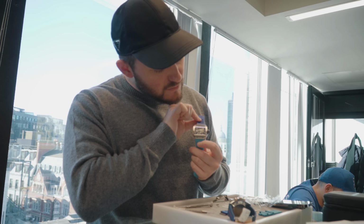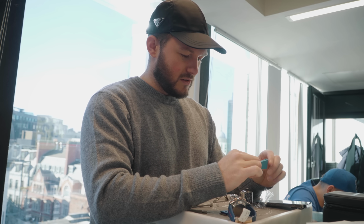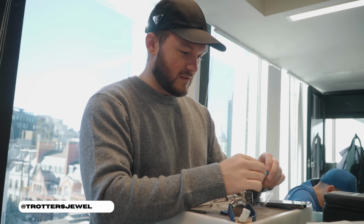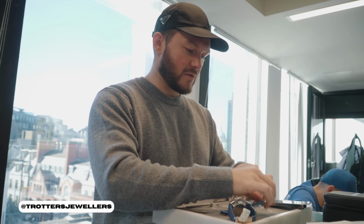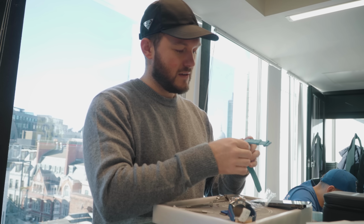I'm not quite sure, I don't really like blue. Yeah, I'm a big fan of the RM10, to be honest. I'm a big fan of the titanium model, not so much the rose gold one, but I think it's probably one of the best sizes.